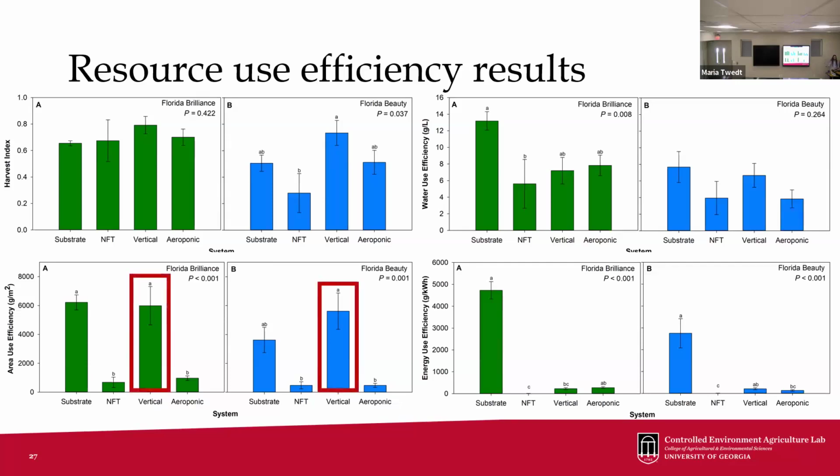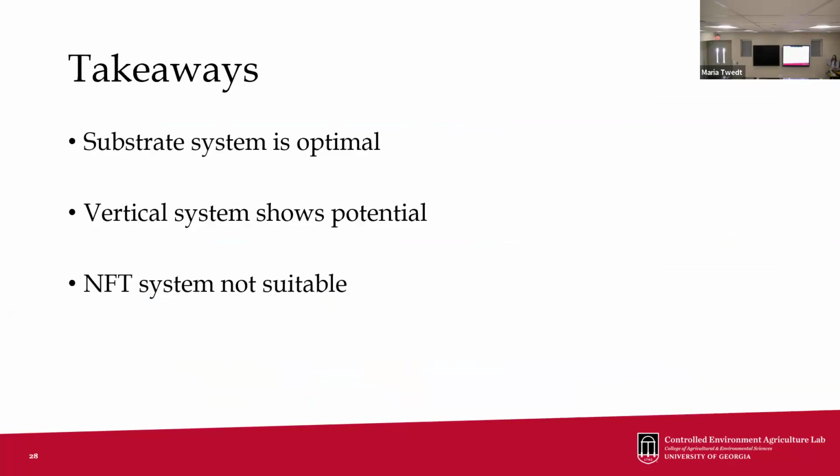Another thing that kind of jumps out is for the area use efficiency, the vertical system actually did very well comparatively. So even though it had lower yield on a per plant basis, because the vertical system can fit so many plants in one area, it still provided excellent area use efficiency, so yield per square meter. So that to me shows that the vertical system has potential for commercial applications, provided some tweaking essentially, but in most cases, the substrate system is going to be your most optimal system for growth, and the NFT system is really not suitable in the form that we chose.